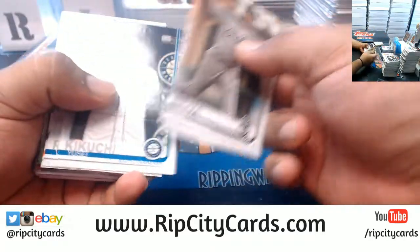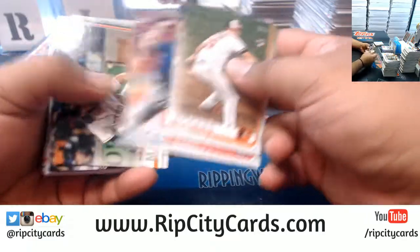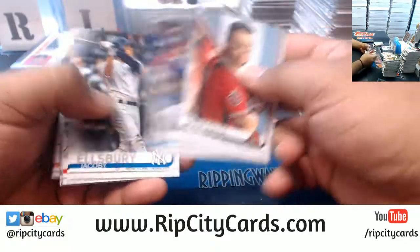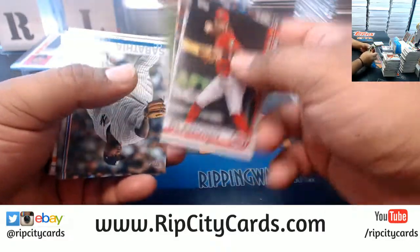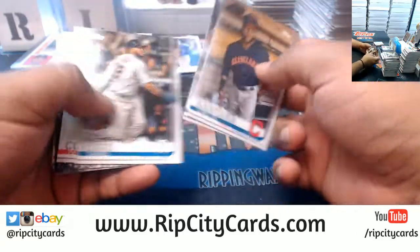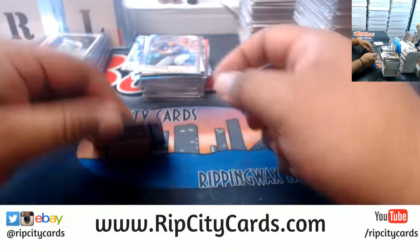Almost done. A 101 would be nice. Or a super short print. Isaac Galloway Marlins refractor. Pete Alonso, possibly the rookie of the year for the Mets, numbered to 2019. That's crazy. Jorge Bonifacio Royals refractor.